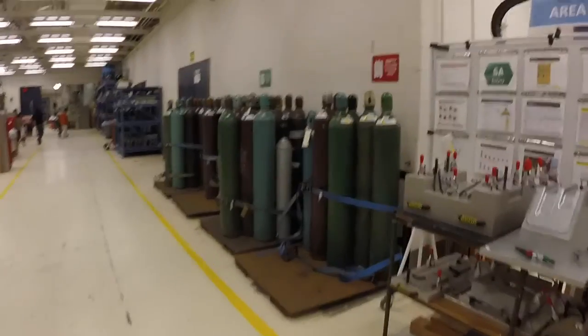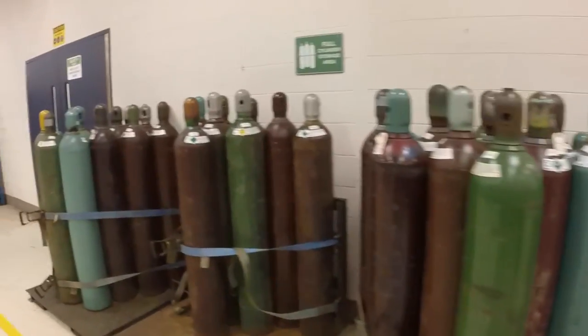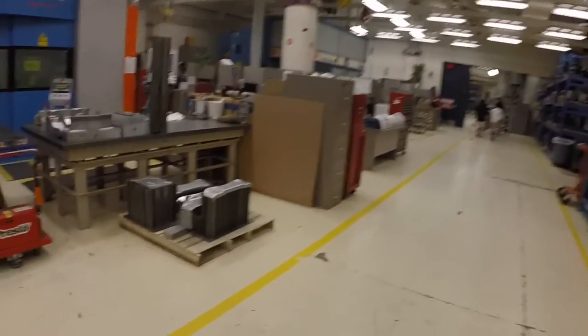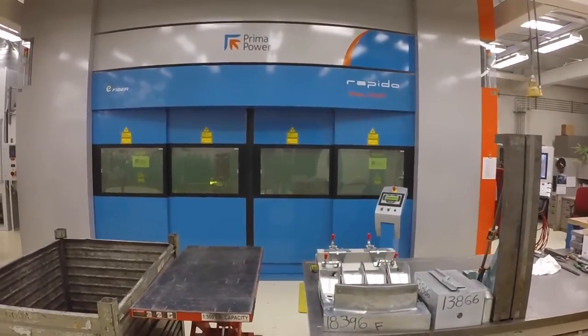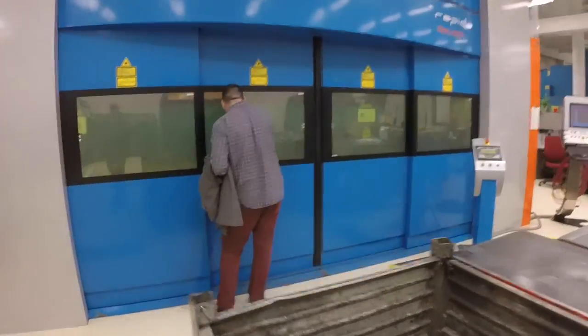I guess if you need any shielding gas or whatever. Wow. Laser cutter, yeah. Can you see in there?